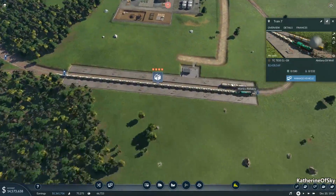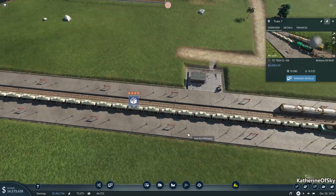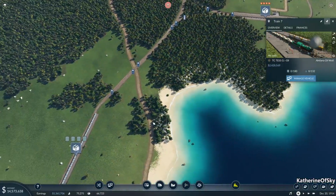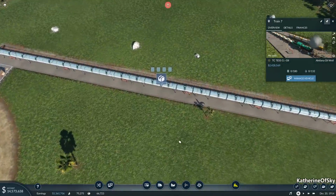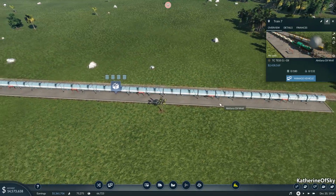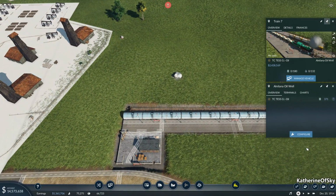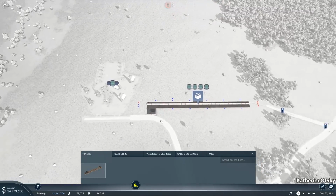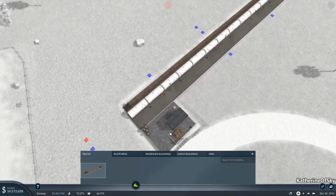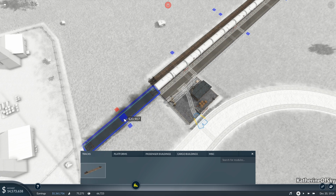How many sections is this? 1, oh gosh, 1, 2, 3, 4, 5, 6. And this one, importantly, can't really see very, 1, 2, 3, 4, 5, 6. So this also has to be extended. Oh dear, oh dear. That is not ideal, but we may be able to save it, maybe.